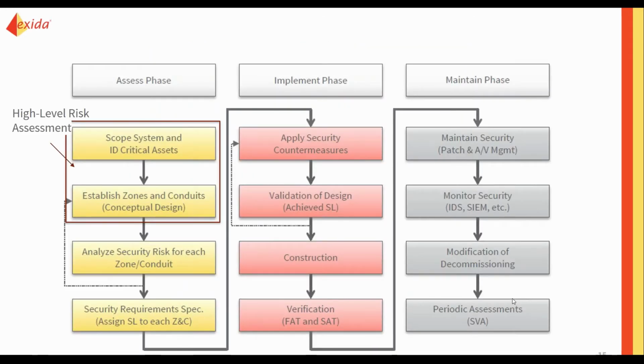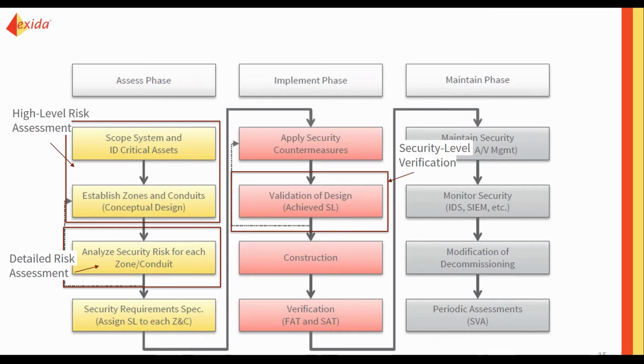So in our first part of the series, we looked at the high-level risk assessment, so going through and identifying the overall scope of cybersecurity, establishing our zone and conduit diagram. Our next discussion was the detailed risk assessment, so taking the outcomes of our high-level risk assessment and really going down and evaluating the threat vectors at a granular level. And then today we will finish up this series by looking at the security level verification and actually validating our design to make sure that we achieve the security necessary.